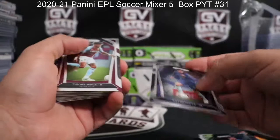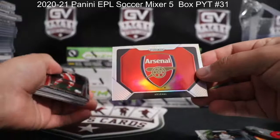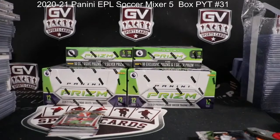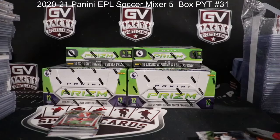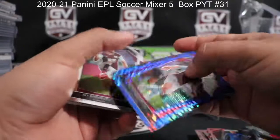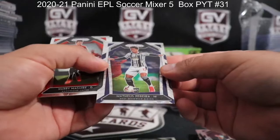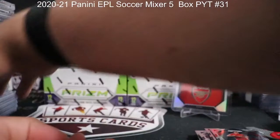Havertz. Another breakaway. Ben Johnson for West Ham. And a little short print there. Arsenal. Red and golds. Arsenal logo. And we got blue, Matt Targett for Aston Villa, 13 of 195. Breakaway, Matheus Pereira. That was breakaway number one.